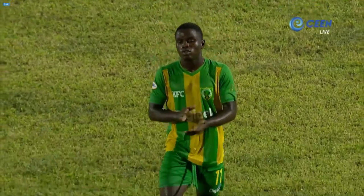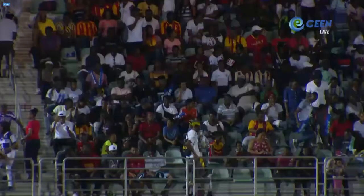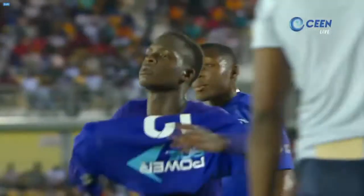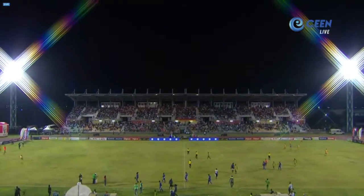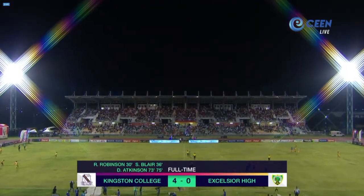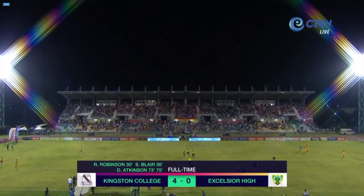Bernard was always confident. Excelsior will have to go back to the drawing board, having tasted defeat in no uncertain terms here in Montego Bay. But at the final whistle, it is Kingston College 4, Excelsior High 0.